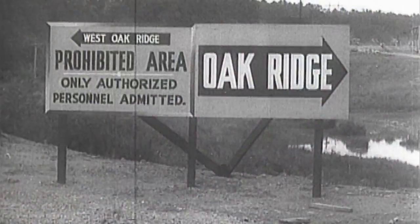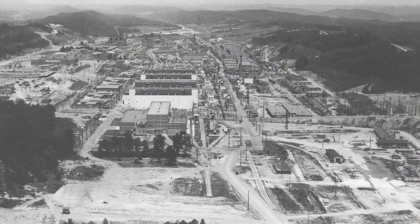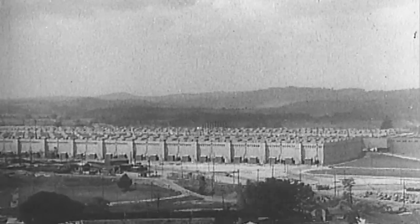It was the biggest secret in the biggest war in history. In the early 1940s, thousands of people from all over the United States poured into a quiet farming valley in East Tennessee. And 3 sites mysteriously named Y-12, X-10, and K-25 began work to end the deadliest global conflict in human history, World War II.